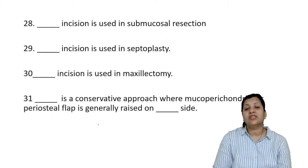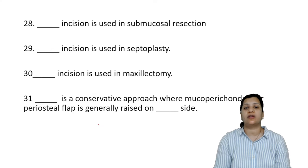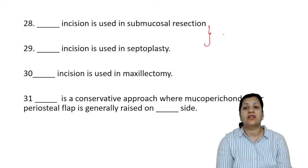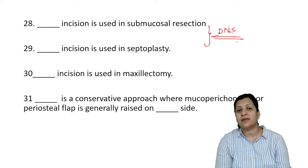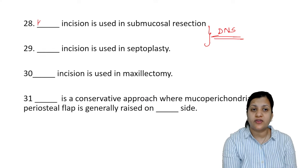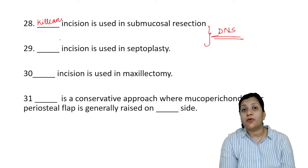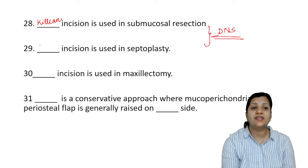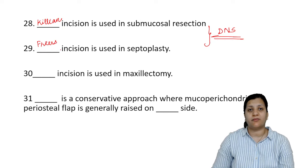Okay, what incision is used in submucosal resection of the septum and what incision is used in septoplasty? Both of these surgeries are done for deviated nasal septum, but what incision do you use for SMR and for septoplasty? Yes, for submucosal resection of the septum we use Killian's incision, and for septoplasty we use Freer's incision. Freer's incision is used for septoplasty, whereas Killian's incision is used for SMR.